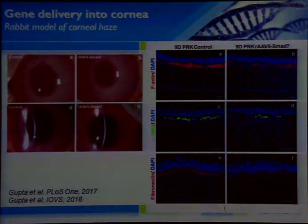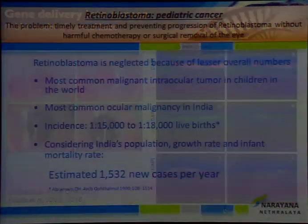This is more recent work. This is for corneal haze, so blindness, preventable blindness if you would, and this green here shows the haze that prevents you from seeing, so that gets considerably reduced when you do the gene therapy.